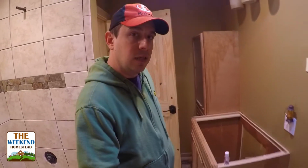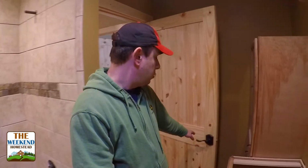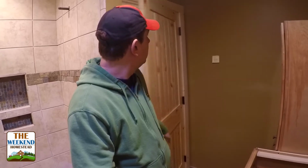Floors are down and in. We've added doors, so all of our doors are in all the different spaces, which turned out really nice. Let's take a quick walk through the rest of the house and I'll show you what else we have going on.